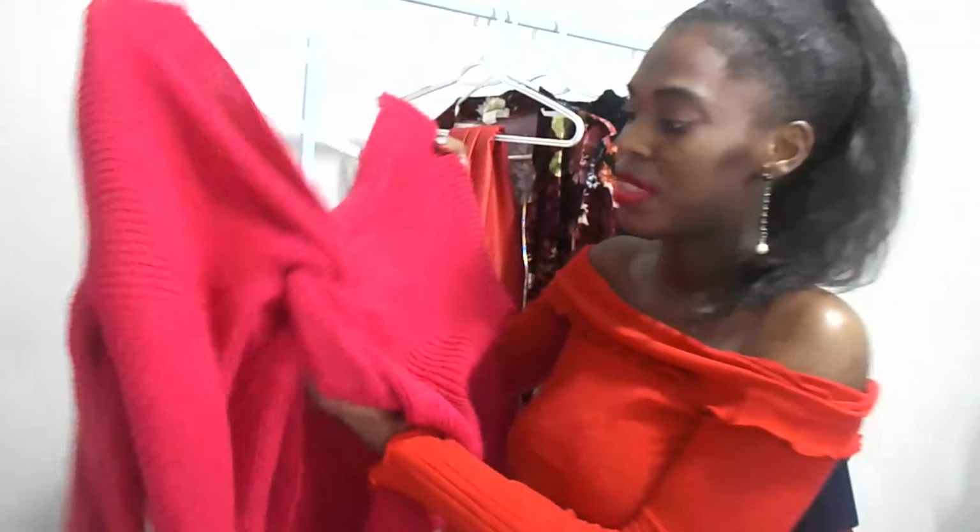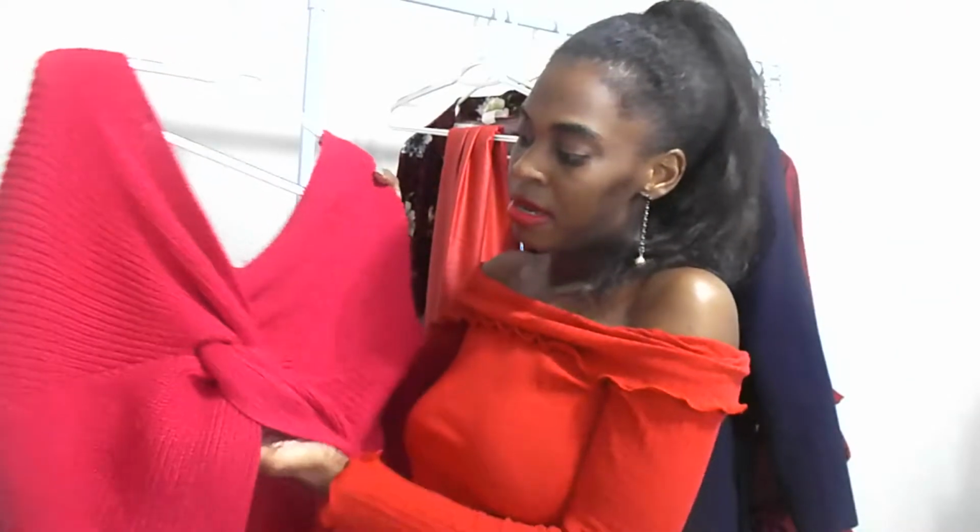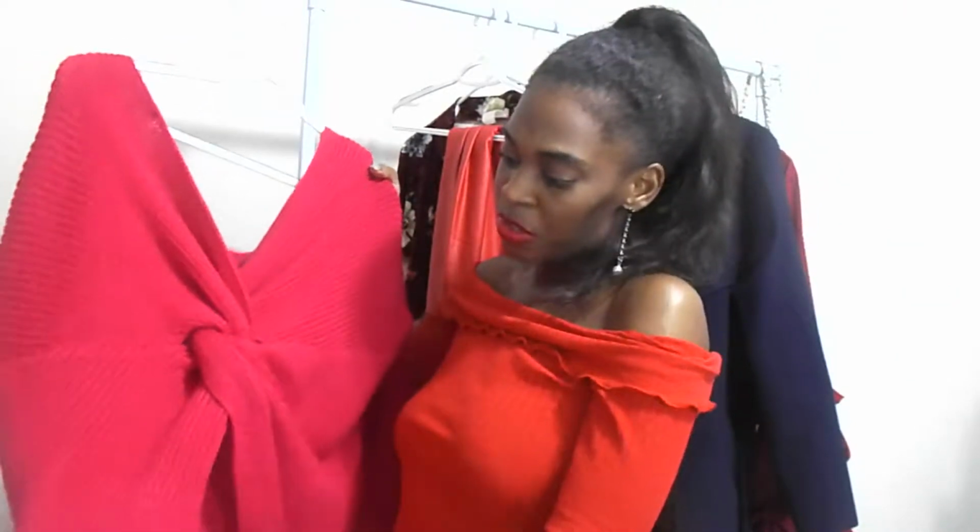I particularly love this sweater because it has the twisted knot out back, so your back is exposed right here and right here, and I typically wear it hanging off of my shoulders. I wore this the other day. So yeah, vibrant colors. Be vibrant this year. If you're into being bold and vibrant, the sweaters in these colors are definitely on trend.